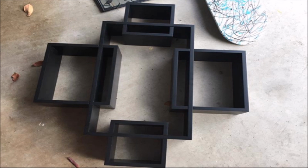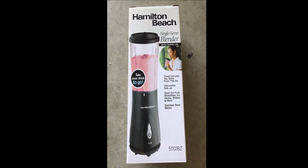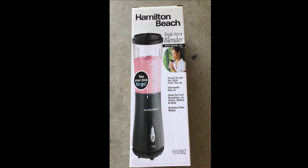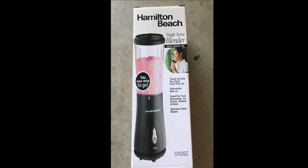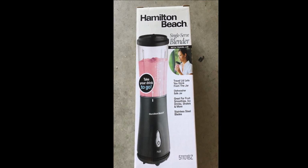This other one you may also recognize from my declutter videos. This black wall shelf decoration had been in our room for years, and I'm just trying to declutter the walls, so I listed that and I got $10 for it. This next one is a blender, a Hamilton Beach blender. It had never been used. This we actually got from Jared's aunt and uncle, and they were just getting rid of stuff and told us we could have it, so I listed it and I got $8 for it.